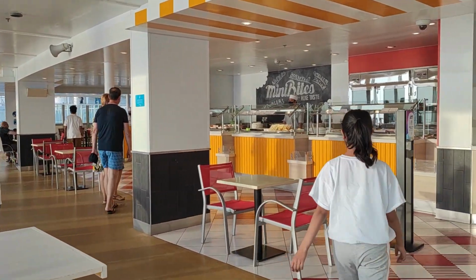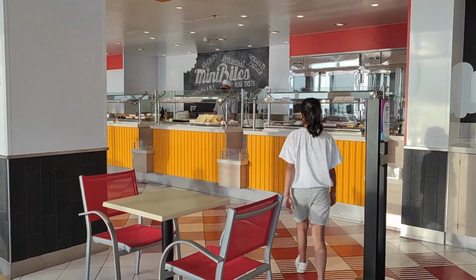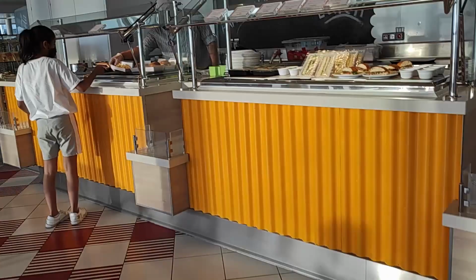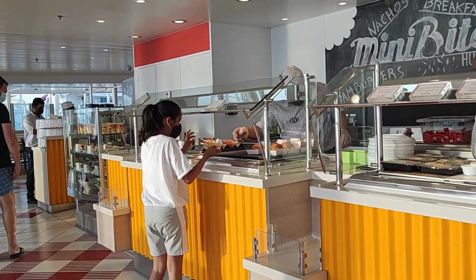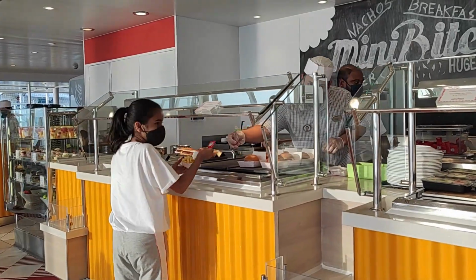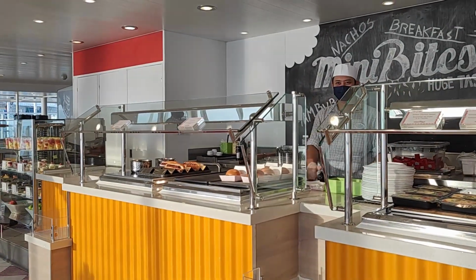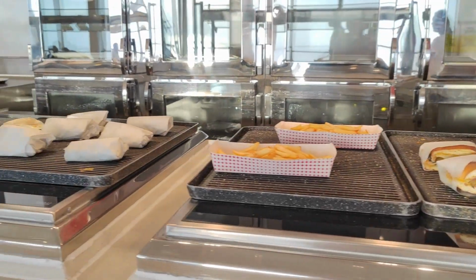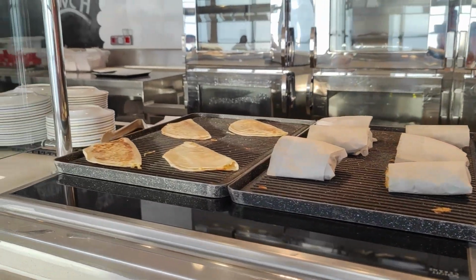Checking on board, it's important to know that you can have food straight away. Depending on whatever time you check in, there is something available for you to eat for sure. Mini Bites is a place on deck 15 that we started off, which is open from noon to 6 o'clock. There are plenty of options available to munch on.